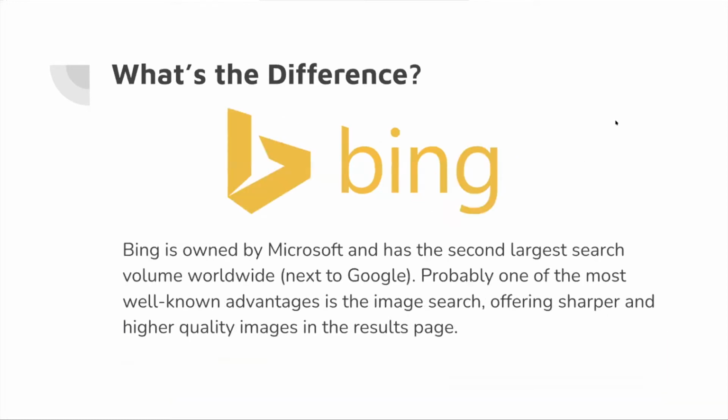Next is Bing. Bing is owned by Microsoft and has the second largest search volume worldwide after Google. Probably one of the most well known advantages is the image search, offering sharper and higher quality images in the results page.